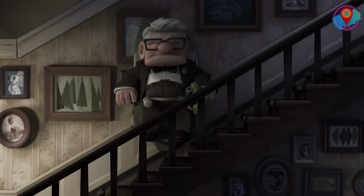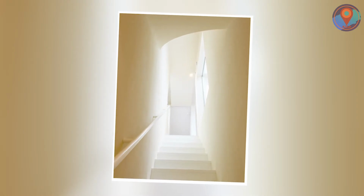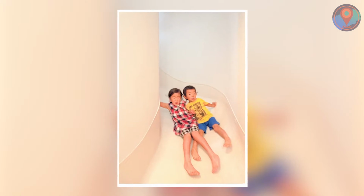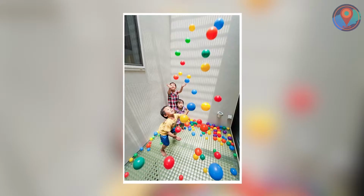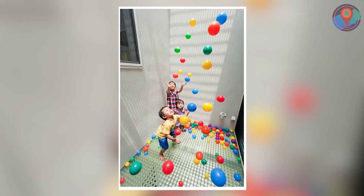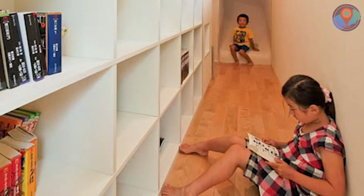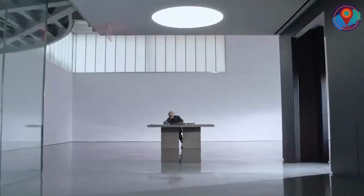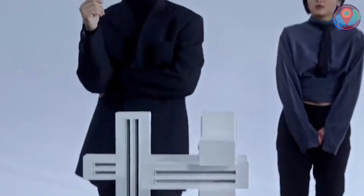People can choose which way they want to descend, either through a traditional staircase that lines one side of the house or via a gigantic slide that wraps around the other side. The parents wanted to maximize family time, so they commissioned an enclosed ball pit in the living area, a 6-meter-long built-in sofa bench, and a reading nook that the whole family shares. Can someone get me the card of their architect, please? This fundamental question challenges our idea of what a building can be.